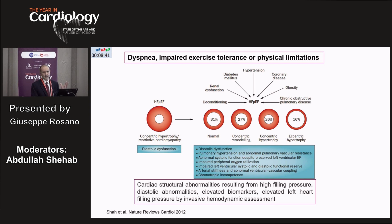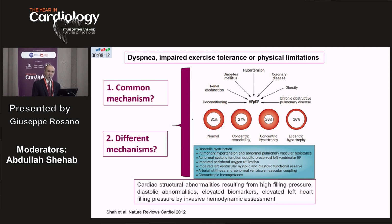So when we look at patients with left ventricular function, I would put together the 40 to 50 and 50 to 60, especially those who tend to improve when you give therapy. Then we have different possible scenarios. We have patients with normal left ventricle, patients with concentric remodeling, others with concentric hypertrophy, others with eccentric hypertrophy. So do we have common mechanisms? No. There are different mechanisms underlying the different causes of heart failure, ranging from renal dysfunction to diabetes, hypertension, coronary artery disease, COPD. Different mechanisms in most of them, altered relaxation as a consequence of stiffening, altered diastolic function as a consequence of altered metabolism, and therefore we have different target comorbidities.